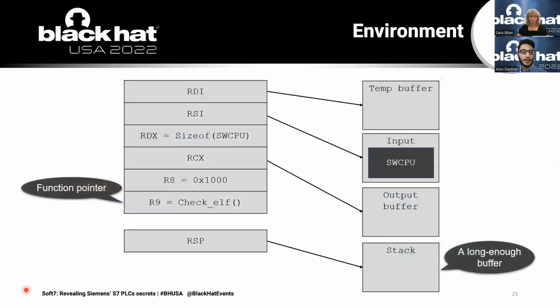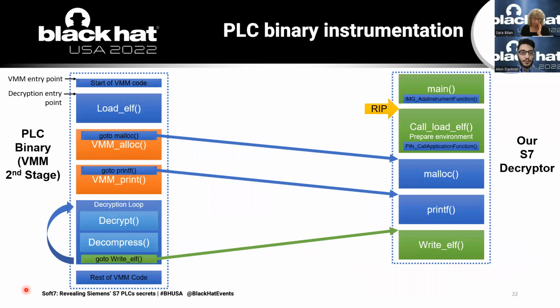To work correctly, the function must receive the correct set of arguments. The second argument, RSI, is a pointer to the encrypted software CPU. RCX points to a buffer that is used for the plaintext. Now, we also point RSP to the beginning of a large buffer we created. And this is interesting because the VMM actually uses this buffer as a stack. After we prepare the environment, we redirect the control straight to the decryption entry point.